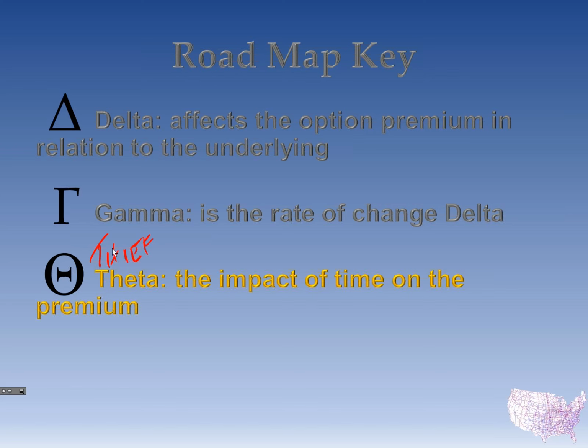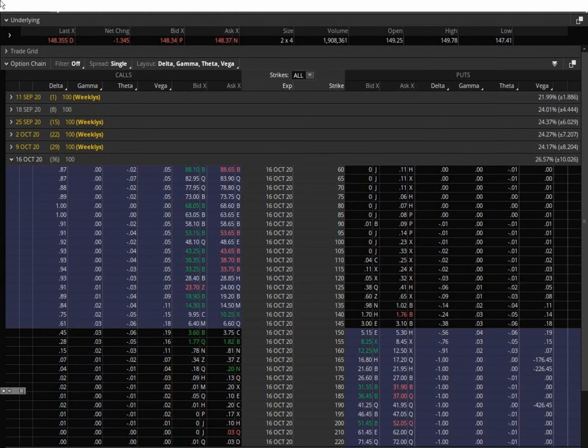So every single night, we're going to see theta come in and kind of whittle away at our premiums.